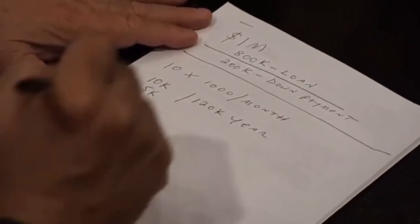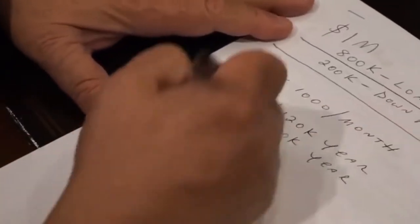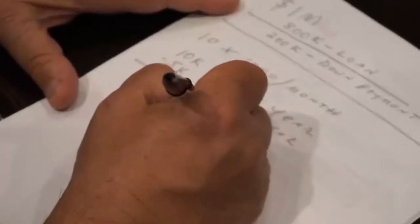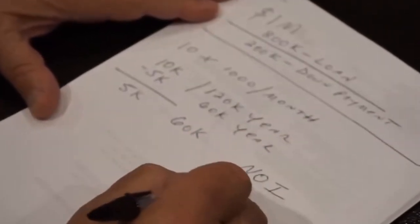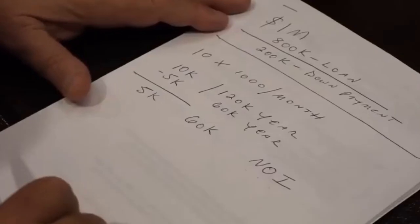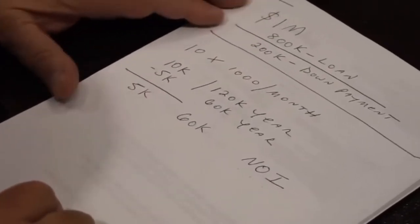$5,000 a month out of your $10,000 a month, which is your expenses, which is $60,000 a year. That's going to leave you the other half, $5,000, and another $60,000 is what you call your NOI, net operating income. But there's one person we can't forget. The bank wants their interest on their money. They make their living off of that 4%. You owe the bank $800,000 on that $1 million purchase.